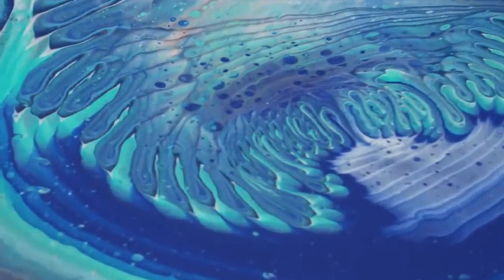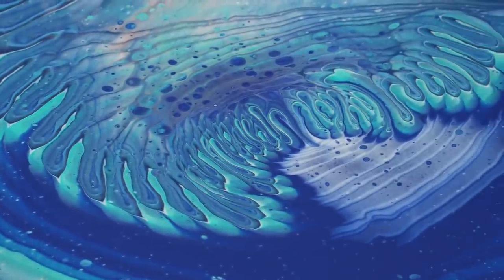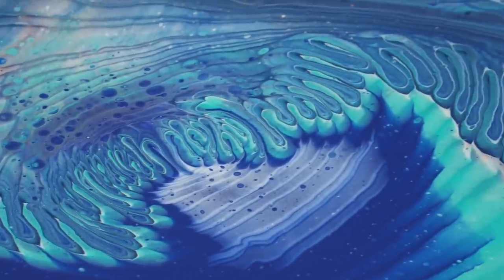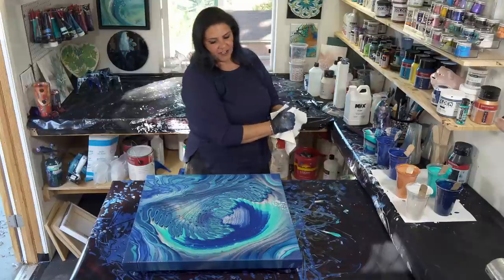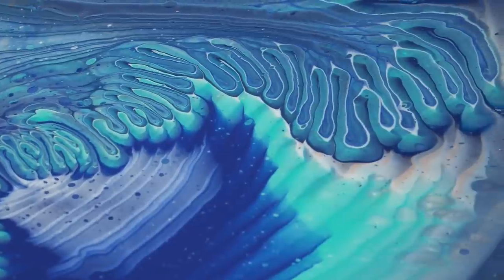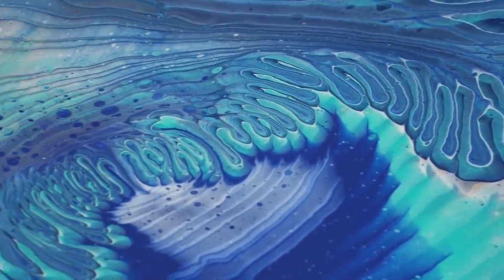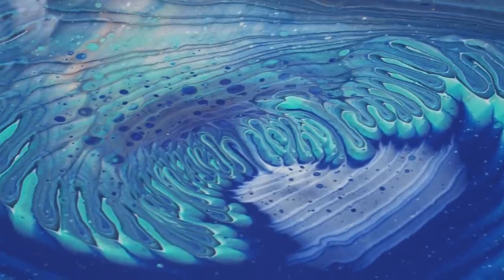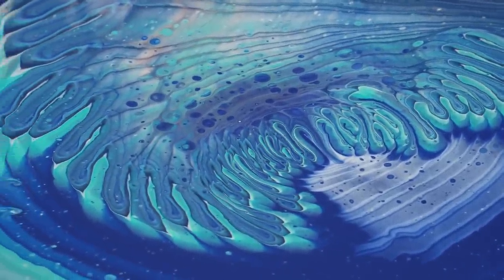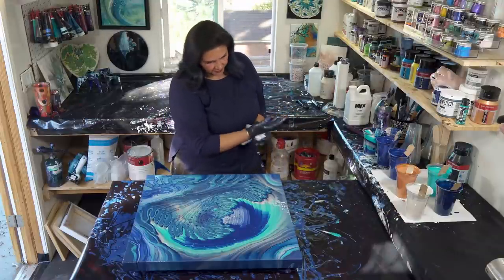So there was one that we did was Snow Pearl Mountain and I had some really beautiful fingerlings like that and then I was trying to tilt them off actually because I wasn't crazy about them. I did tilt them off and some of them that were left on were kind of stretched out and when that dried it was so pretty. So I'm resisting the urge to mess with the fingerlings too much.